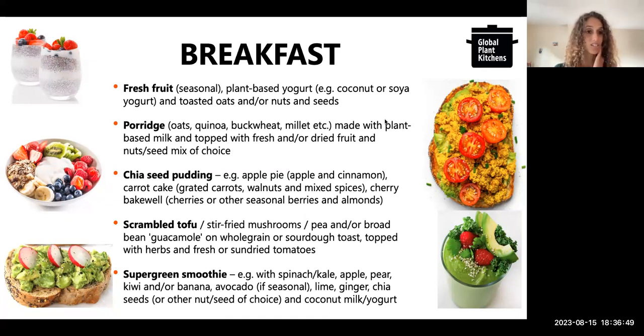And then porridge, again, so we want to think porridge is our starchy carbohydrate. And then pairing it with some plant-based milk to get that extra fortified calcium, vitamin D and B12, and then topping it with fresh fruit. So we make sure we're trying to get lots of that third of the plate with fruit, and or dried fruit. Obviously, dried fruit, I've said, is really rich in iron and calcium, so that's a good thing to add. And then nuts or seeds on top for some healthy fats and extra protein. Porridge oats themselves are a good source of protein as well.